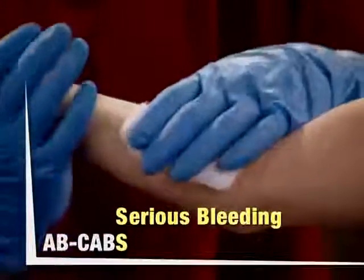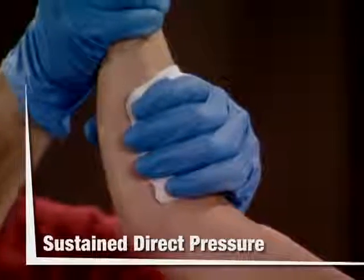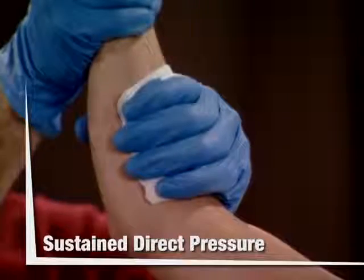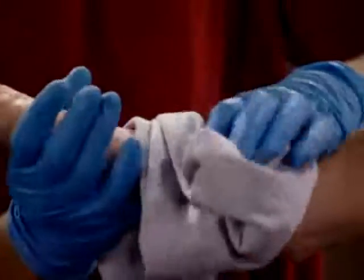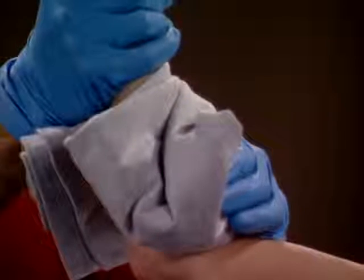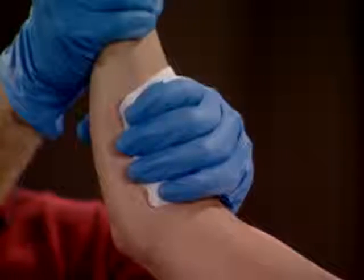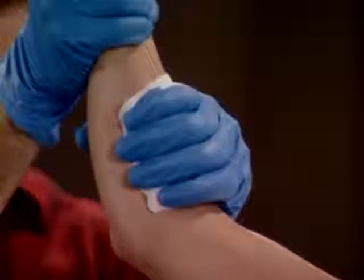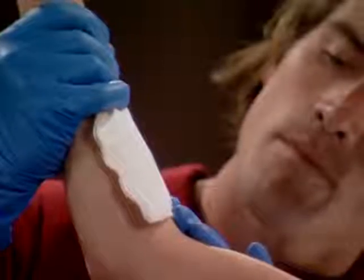To control serious bleeding, use sustained direct pressure. Put a clean cloth or dressing on the wound and apply constant pressure. If you have no dressing, use a piece of cloth or even just your gloved hand if there's nothing available. Maintain the pressure continuously, but you may periodically release pressure to see if the bleeding has slowed or stopped.